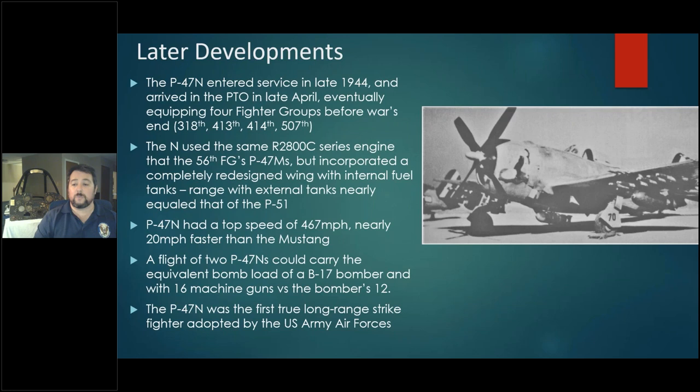And now we had a fighter that had comparable range to the P-51, speed better than the P-51. It wasn't as fast as the P-47M, but it was only about a dozen miles an hour slower. So still a really fast airplane that could carry an incredible amount of armor.